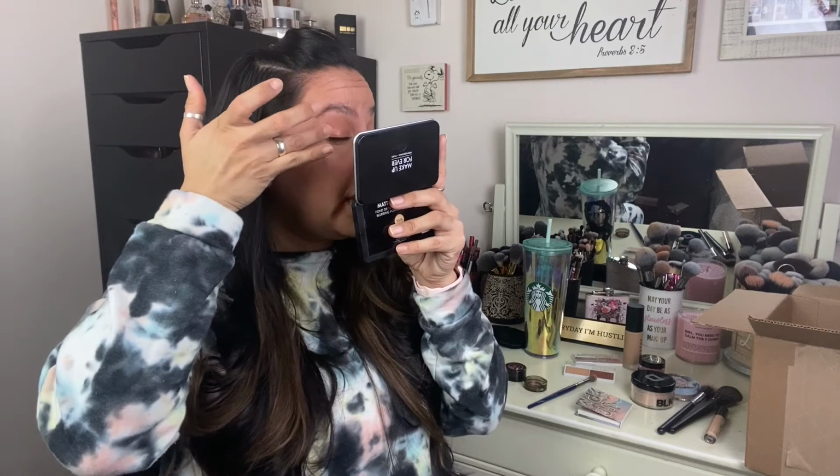Oh wow, that looks really nice in the crease because it has that gold sheen to it. I like that. Okay, so I'm going to use Main Attraction. I'm just going to use my finger and put this all over my lid. That's real pretty. Oh my god, you guys, do y'all see that? This actually is a duochrome. Wow. So it's gold, but it has a very hot pink shift.